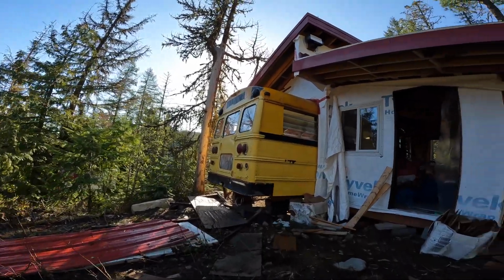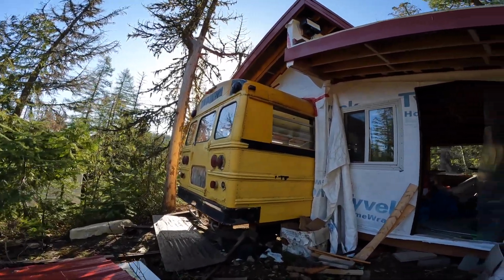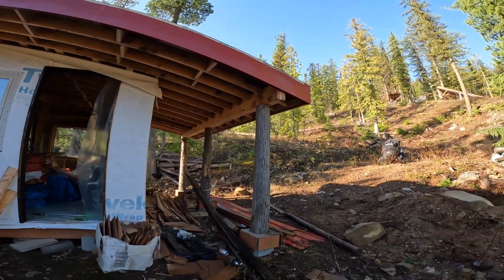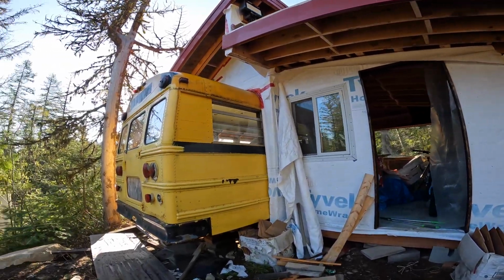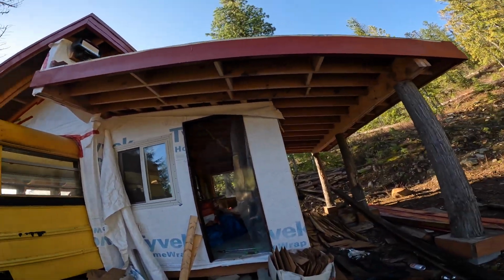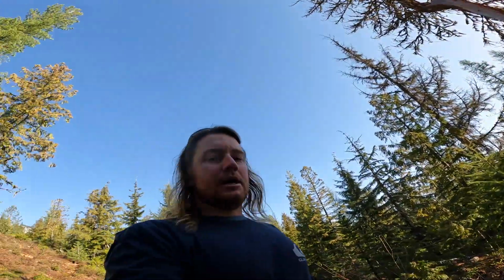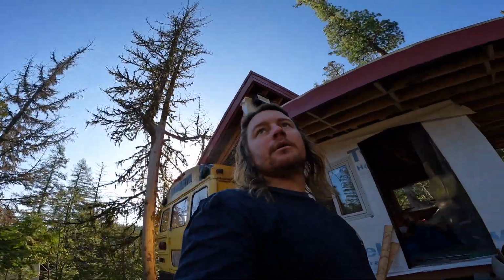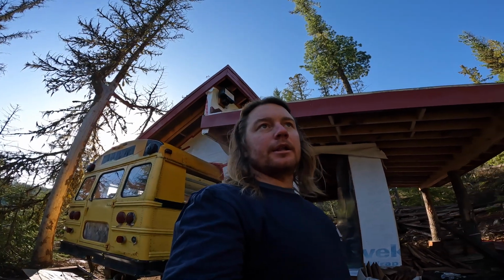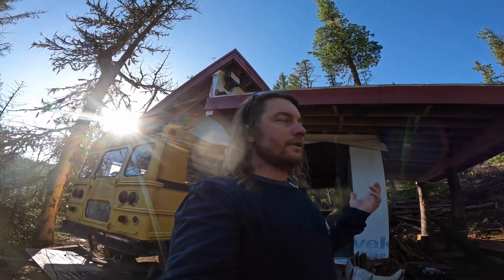So yeah, I mean, it's a bit of a mess, but once upon a time I thought I'd be living in this. So I think it was 2017 or 2018, I got this bus, brought it up here and built this shelter around it. And unfortunately someone in the community complained to the city about it, and technically you're not allowed to live on your property unless you have running water and septic, which I didn't know at the time.